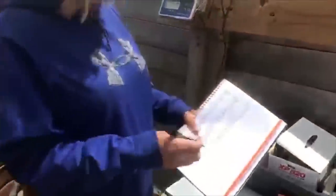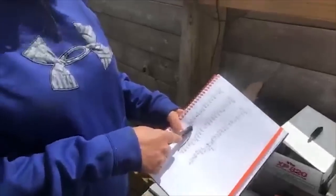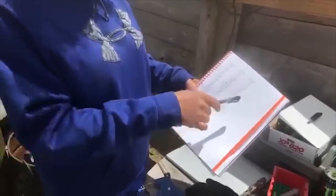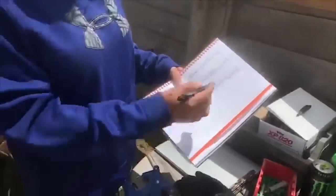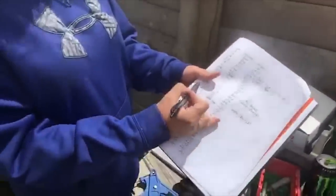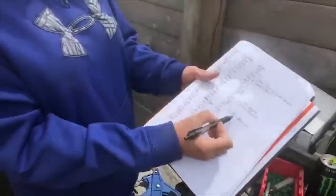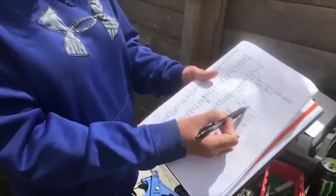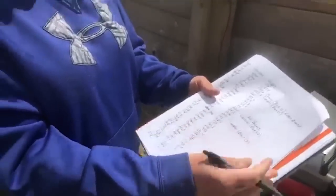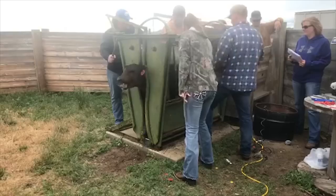As they come through the chute, I am taking their tag number. If they don't have a tag, we assign a tag number. We note whether they're branded at that point and their weight, and if there are any special notes. We labeled them with a new tag. This one was too little. He was under 100 pounds, so we had to mark him as no weight. So I'm the record keeper.